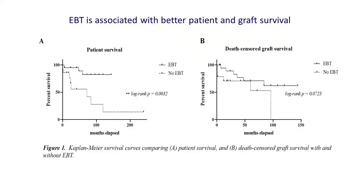And if we look at survival, even though it's a small number, this is statistically significant. If you look at these patients who did not have exchange transfusion, and these are the patients that did have exchange transfusion, there's a huge impact on patient survival. And when we look at death-censored graft survival, again, those with EBT have much better kidney function compared to those without EBT.